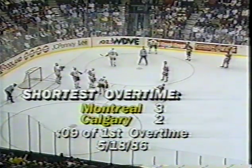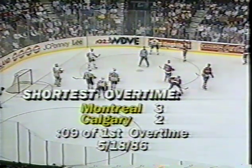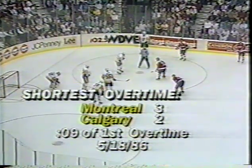Just 27 seconds in, the Canadiens score in Boston to win it. They rally from behind to come back and win it. Richer had 2 goals to do that.